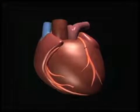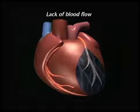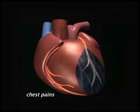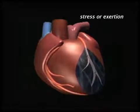"My angina was terrible. I could hardly breathe. Forget about exercising. I couldn't even walk up my driveway." Angina is a symptom of coronary artery disease, which is caused by a lack of blood flow to a segment of the muscle of the heart. This is manifest by either chest pain or chest discomfort, shortness of breath, or fatigue upon stress or exertion. EECP increases the blood flow to the heart.